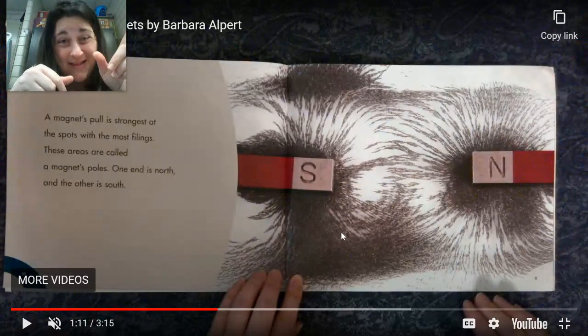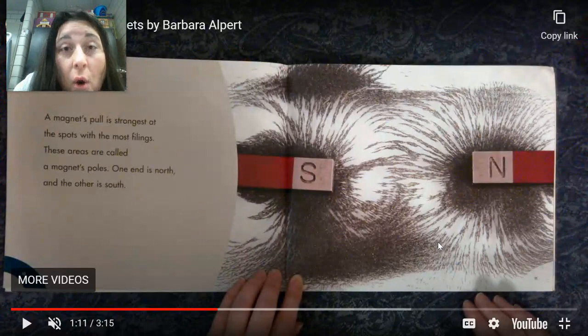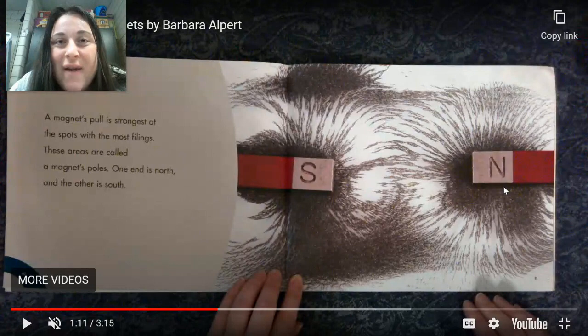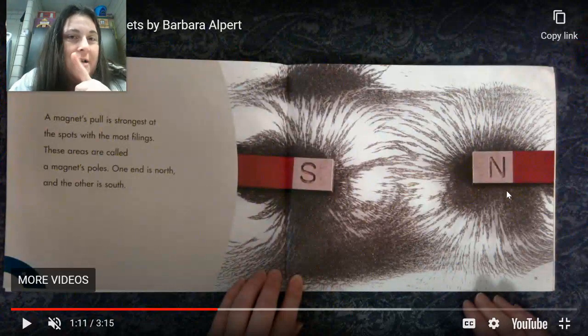Because Miss Holub learned this. All magnets are not equally as strong. And these areas are called the magnetic pole. One is called the South Pole. See the S? All right. And one is called the North Pole. What letter is this? N. Very good. The North Pole. So we're going to look in just a minute in case you thought of North Pole and Santa Claus. So hold that thought if you thought about that.